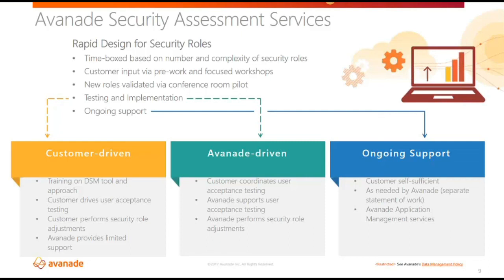Or maybe you say, hey, you know what, this is great, but we really don't want to focus a ton of resources on that from a technical standpoint. So Avanade, can you take us over the goal line there? In that case, we would work with you to coordinate the user testing and validation of those rules, and then do any adjustments necessary and help you implement those into production.